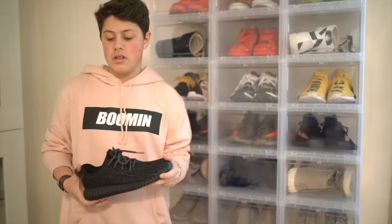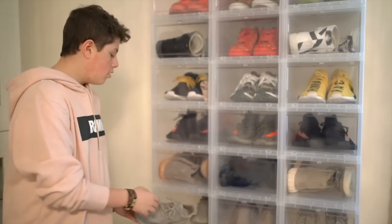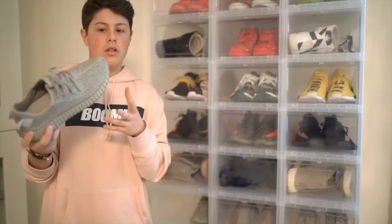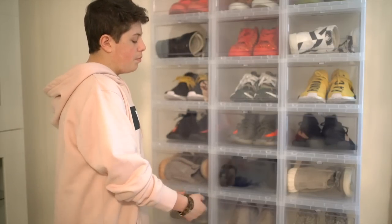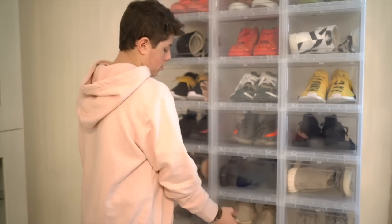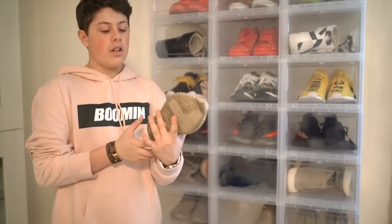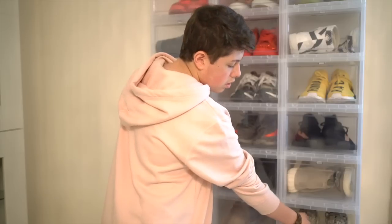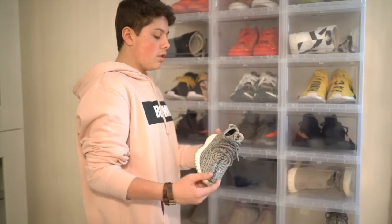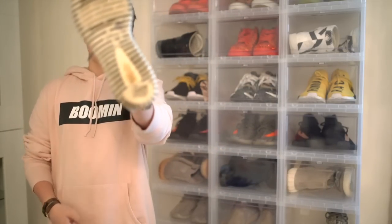Pirate Blacks, obviously. Then you got the Moon Rocks, 350s. Barely wear those, which are super clean. Oxford Tan 350s. Kind of beat these up like every day. Turtles, these are cooked. These are more like Pirate Blacks at this point. This is after they got cleaned.